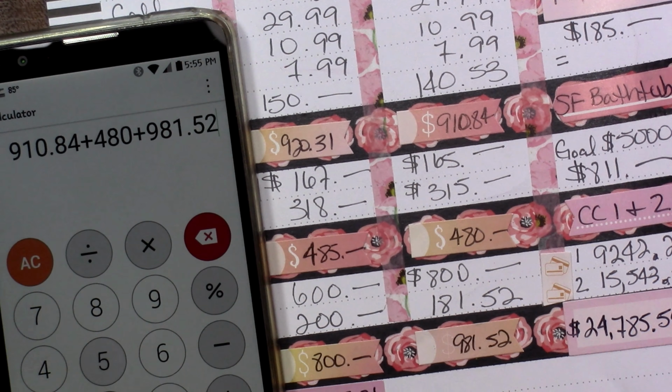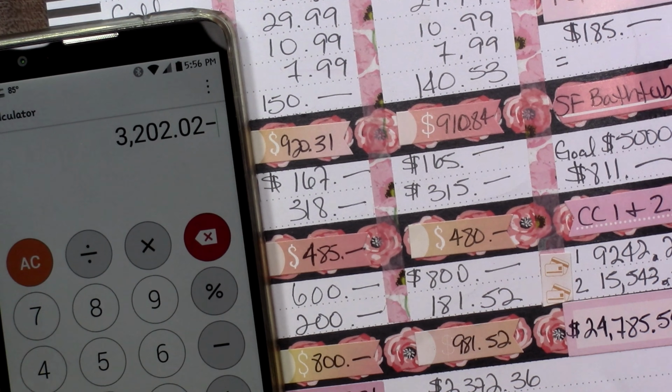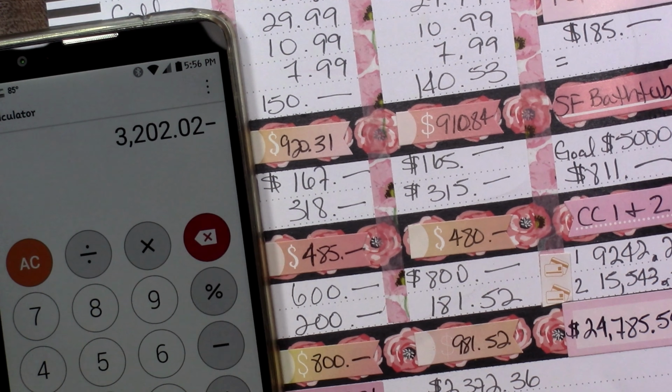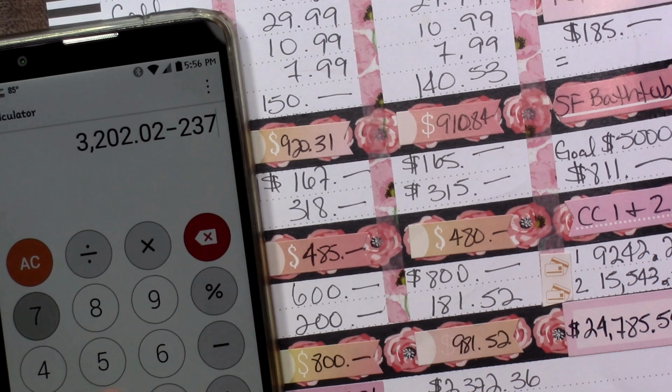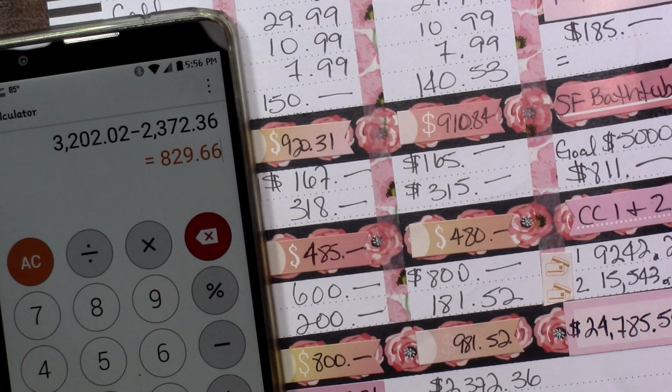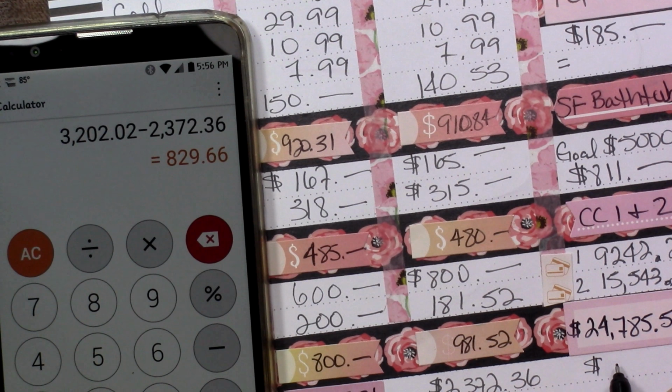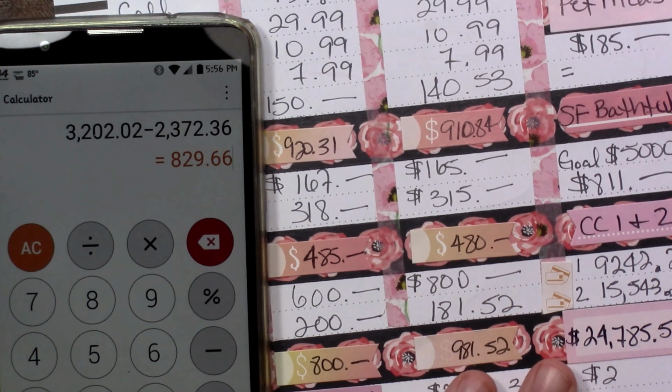Now, I bring home $3202.02 right now, minus the $2,372.36. Oops, it helps if you don't mess it up when you're typing it in there. Minus 2,700. No, really? Hello. 372.36. There we go. Means I technically had over 800. I cannot write today. I'm like, I have the dumb. What is going on?